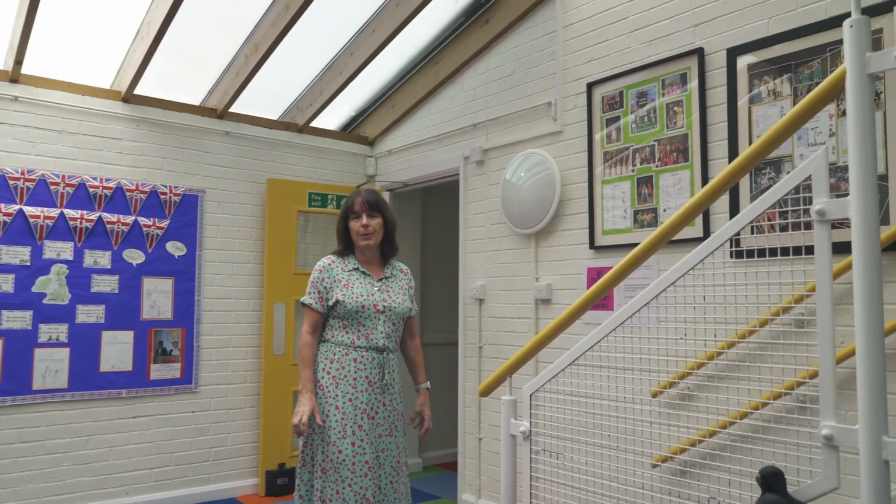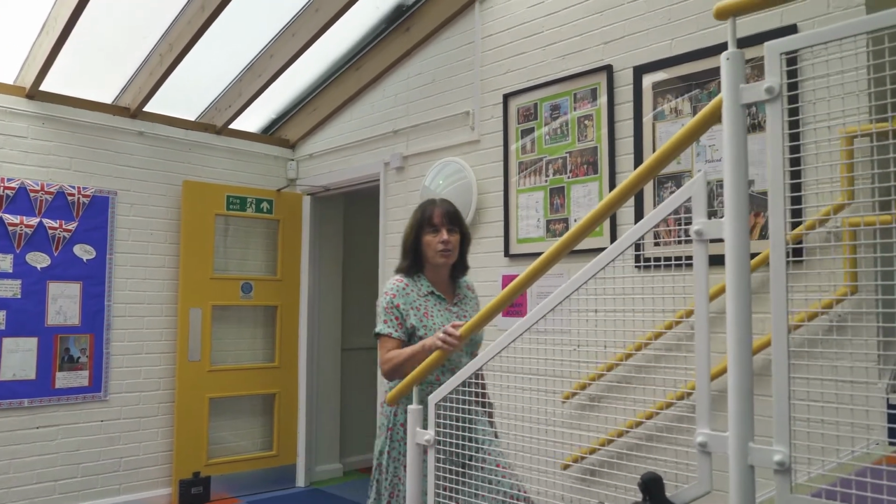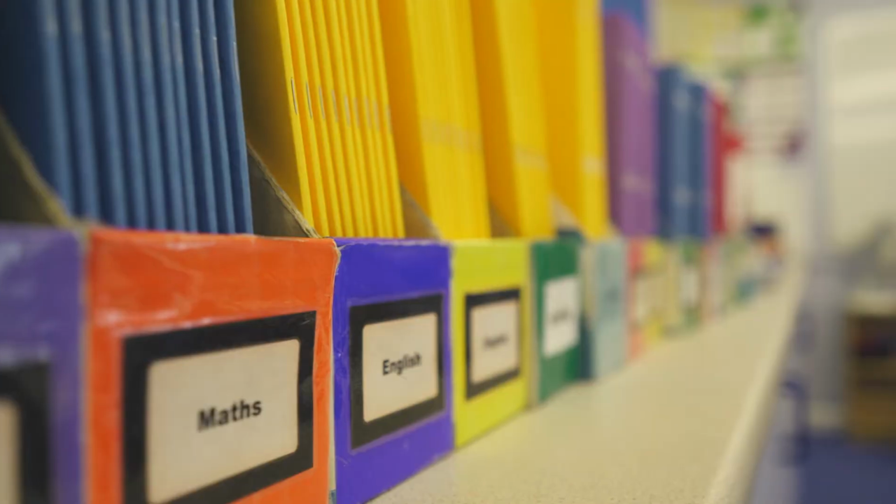One of the big things when you get into year 3 of the pre-prep is that you get to go into the classrooms upstairs. It makes them feel terribly grown up, and we're just heading up there now.